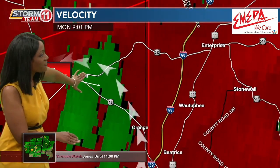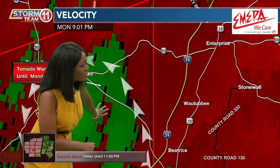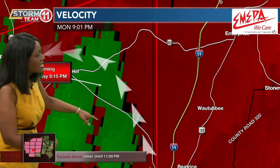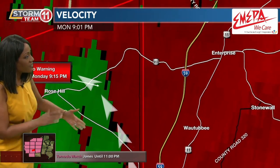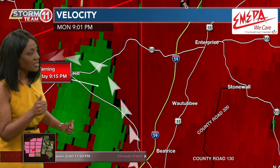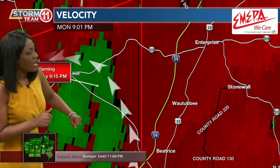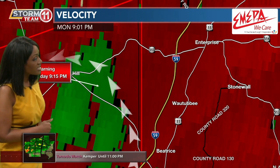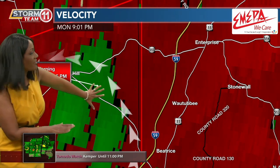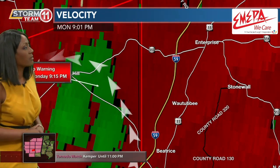You still need to be in your safe place. Again, crossing over 18, this is where the tightest rotation is. Don't travel if you live near there. Again, don't travel up and down 59 if you have plans on jumping on 59 really quickly. Maybe you're in Beatrice and you want to make your way up towards, let's say, Enterprise real quick, or if you wanted to make your way, let's say, west, still don't travel. Don't travel into Jasper County just yet. Again, let all of this make its way out of the area before you hit the roads.